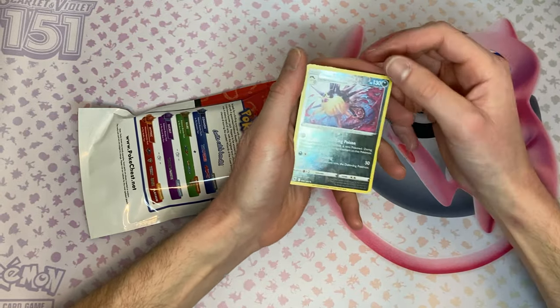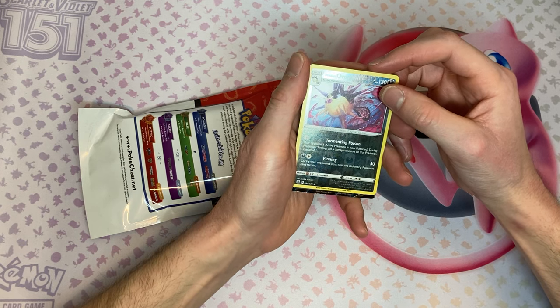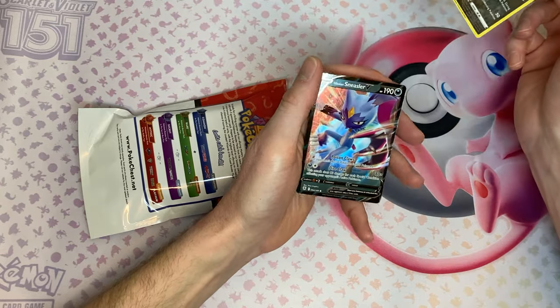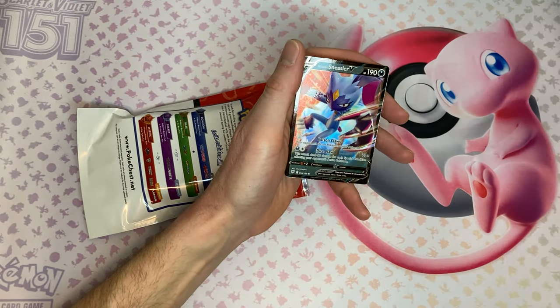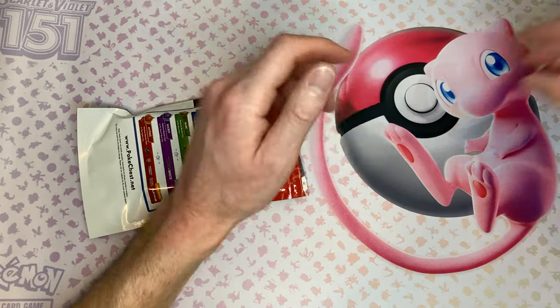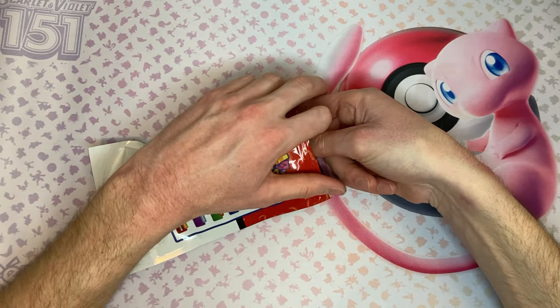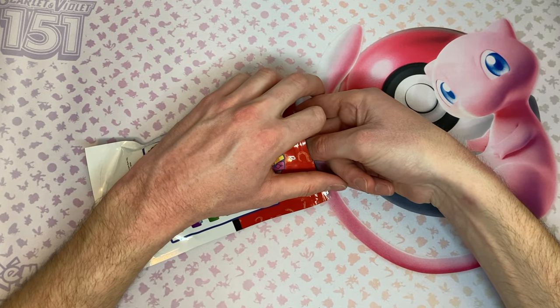All right, can we get, first pack of magic, anything other than a V card? And it is just that, a Sneasler V. So first pack was a hit with a Sneasler V. Let's go with pack number 2. Something tells me it's gonna be an Astral Radiance. I can almost bet a hit on it.